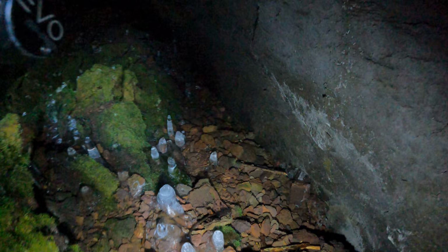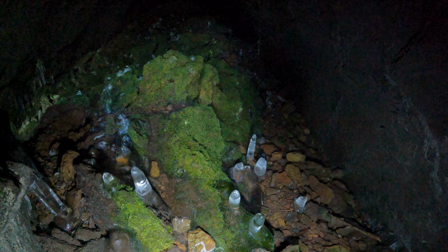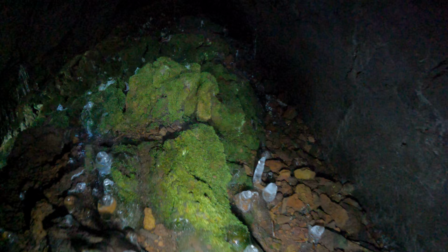Now I am watching for bats. If I see any bats in here, I'll turn around and leave. But since it's an ice cave, I'm not expecting any bats in here, especially this time of year.